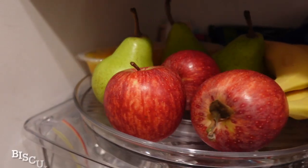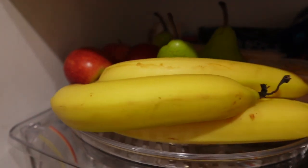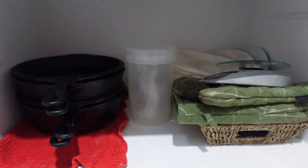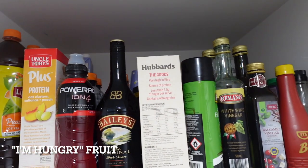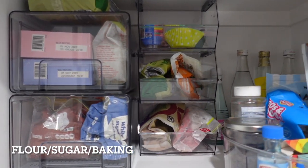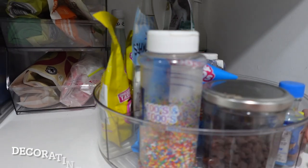And then the I'm hungry fruit. After every meal, someone says I'm hungry, so we have a combination of fresh and packet fruit for their enjoyment. Then we have our sourdough stuff, our breakables that are kept up right at the top of our cupboard, and then all of our baking goods, including our cake decorating. Little lazy Susan here.